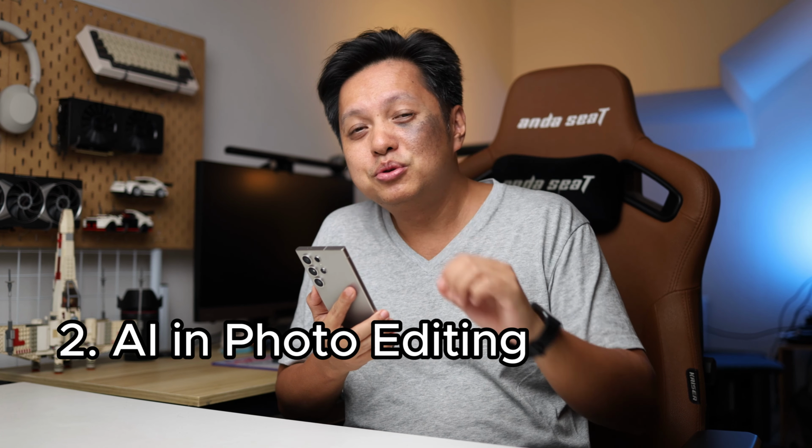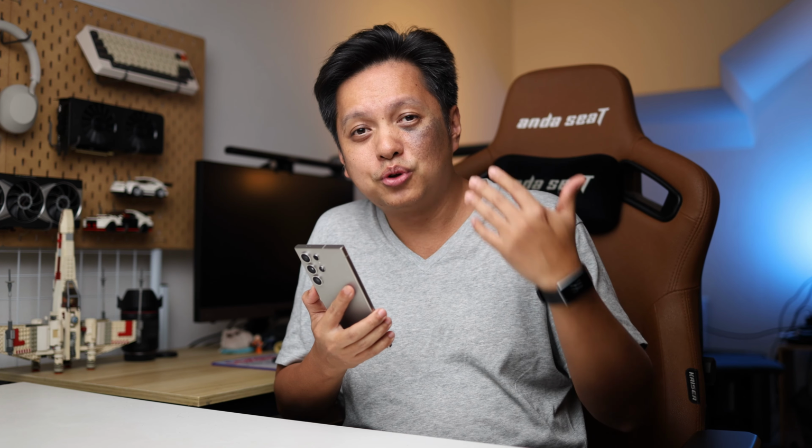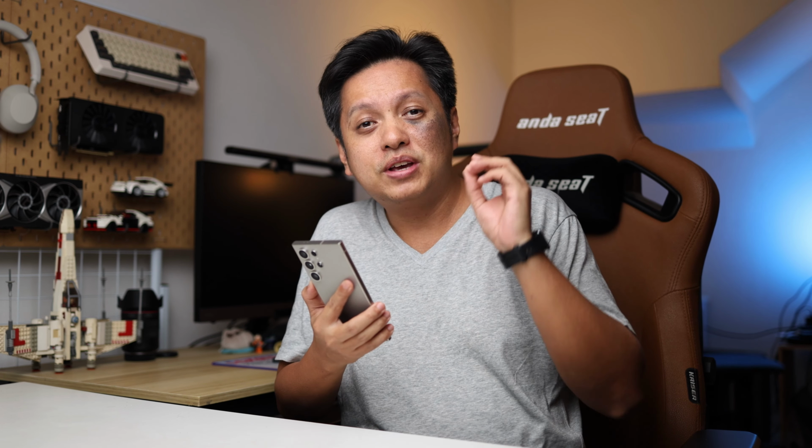Now for the second feature that I like, it is how the AI technology can be used to remove things that you do not want from the picture. For example, you shot a selfie and there's someone at the back of the scene, you find it distracting and whatnot. You can actually use the pen tool to select the subject and erase it. And I have a recording for just that.